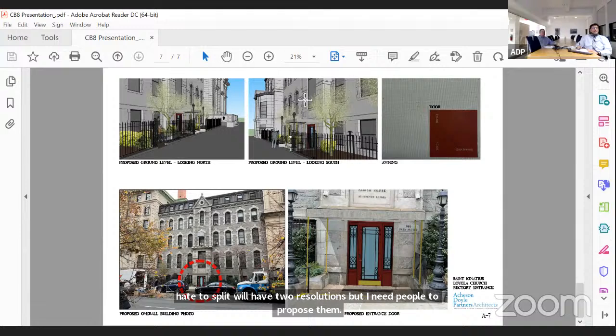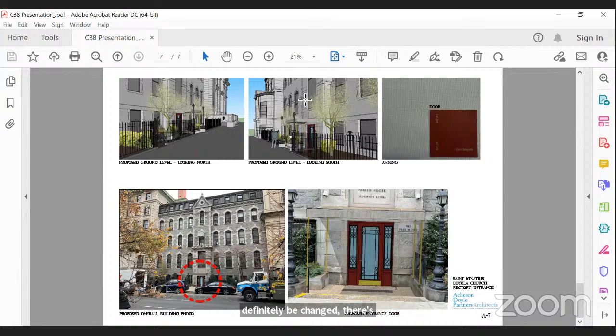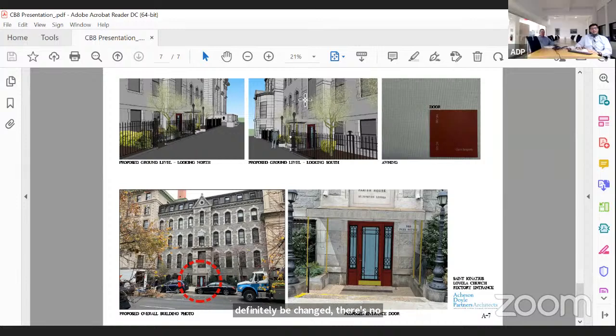Will somebody propose a resolution? As far as the kick plate is concerned, that can definitely be changed. There's no commitment to the brass. It can be changed and it could also be absent completely, and it can just be the same Cabernet color of the door.